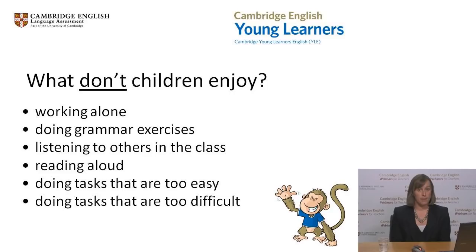Listening to others speaking for a long time can become boring for children, as they can find it difficult to follow, especially if they don't have any purpose to their listening. Children may enjoy reading aloud, but others don't always enjoy listening, and so they may switch off, especially if they can read the text more easily for themselves.